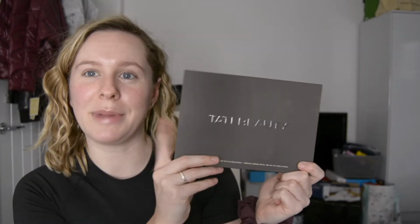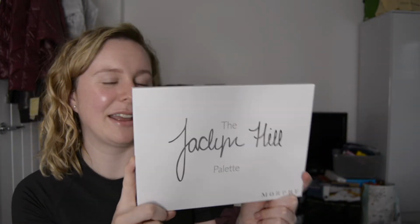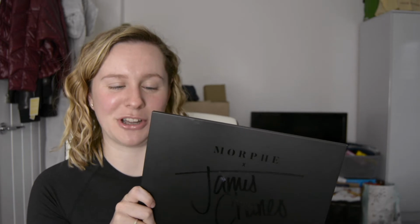Palette 6 is the Urban Decay Born to Run palette. Number 7 is the Jeffree Star Thirsty palette. Number 8 is the Tarty palette. Number 9 is the Jaclyn Hill by Morphe palette. And number 10 is the James Charles palette.